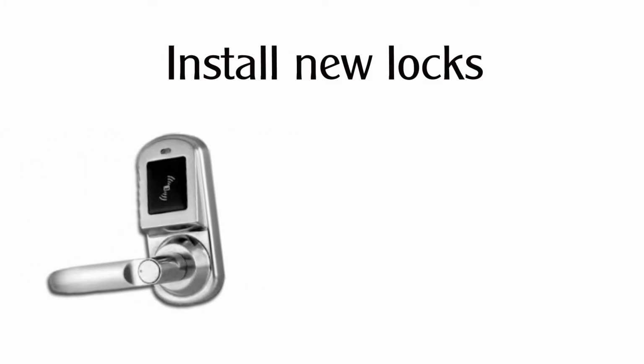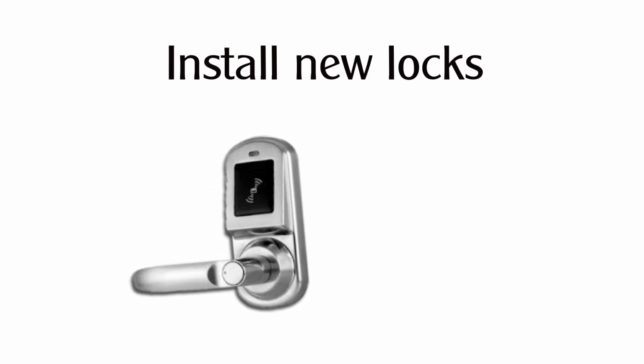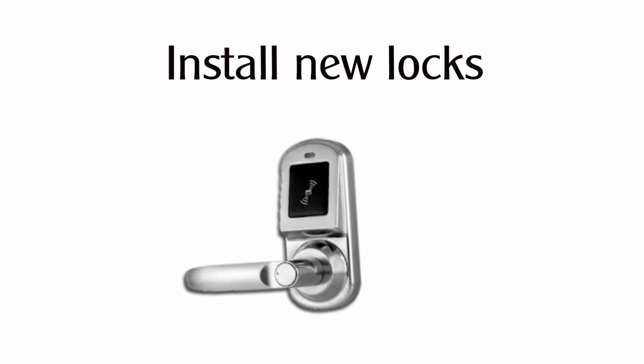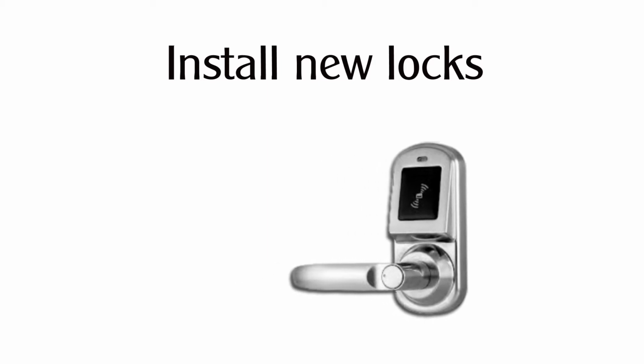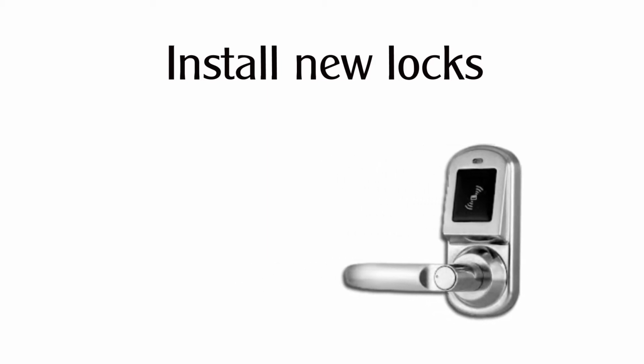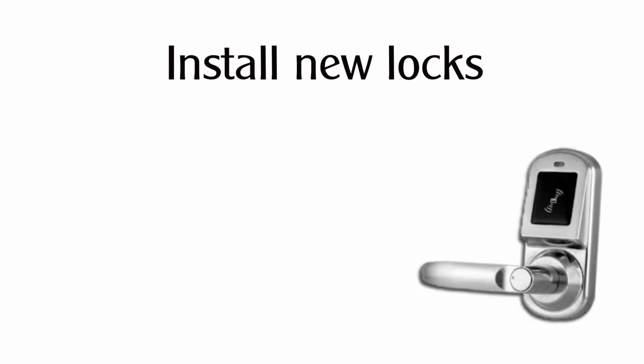Number 5. Install new locks. When it comes right down to it, the strength of the lock is what is going to stop a criminal from entering your home. Local locksmiths like us here at Prestige Locksmith specialize in installing locks so that you can feel rest assured knowing that you are safe.